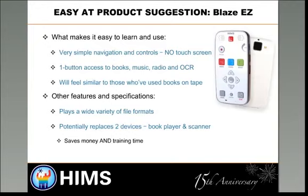Some of the other features and specifications, we want to note that this does play a wide variety of file formats. All of your music formats, your Word documents, PDFs, HTML documents, obviously the DAISY, the ebook formats. And the other nice thing about this for both the trainer and the user is that it potentially replaces 2 devices with 1 purchase. So this is going to save you both time and money.